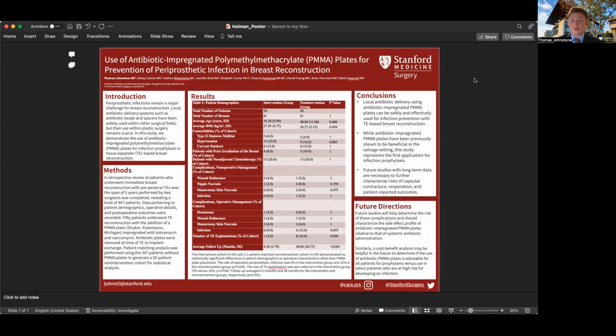We do need future studies with long-term data to characterize risks of things like capsular contracture, reoperation, and patient-reported outcomes. We hope that further studies will determine the risk of these complications. They should also characterize the side effect profile of antibiotic-impregnated PMMA plates relative to that of systemic antibiotic administration. Similarly, a cost-benefit analysis might be helpful in the future to determine if antibiotic PMMA plates should be used in all patients or whether they should be used in patients who are at particularly high risk for developing breast implant infection.